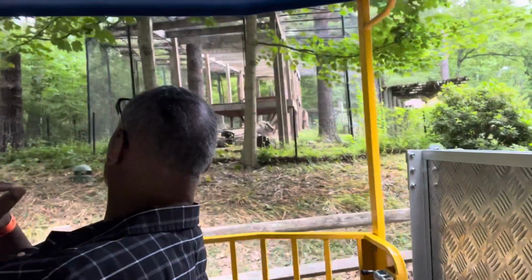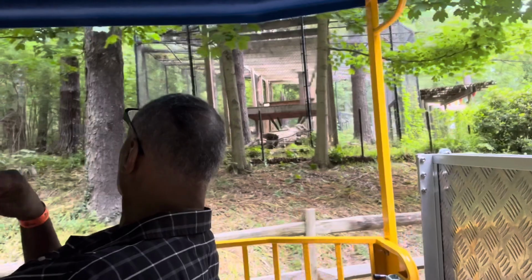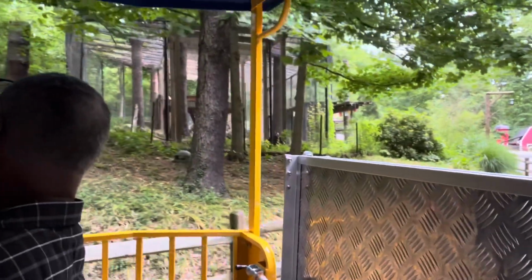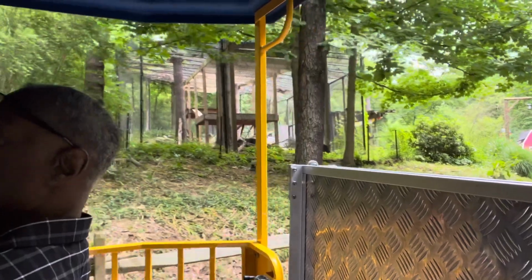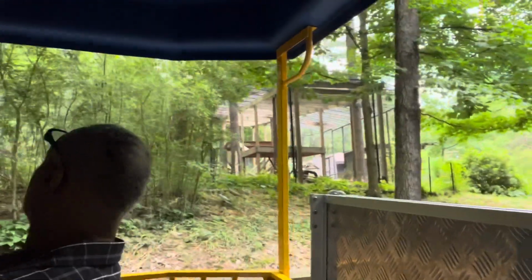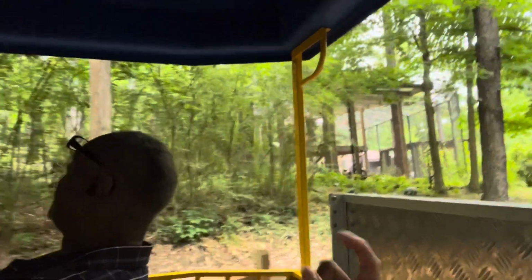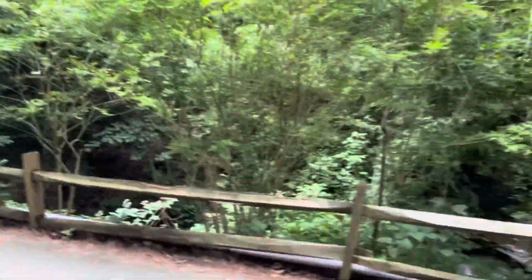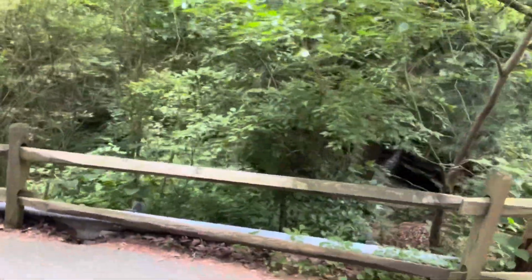I don't know what this animal is. Is that the snow leopard, babe? I think so. Yeah, because he had that 3 feet long tail. Yeah. This is where I was earlier. I called it the peaceful spot, the waterfall down there.